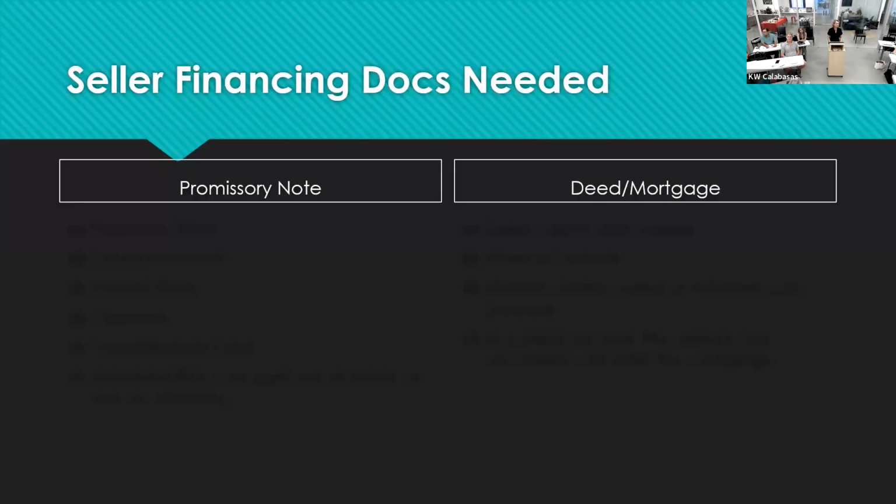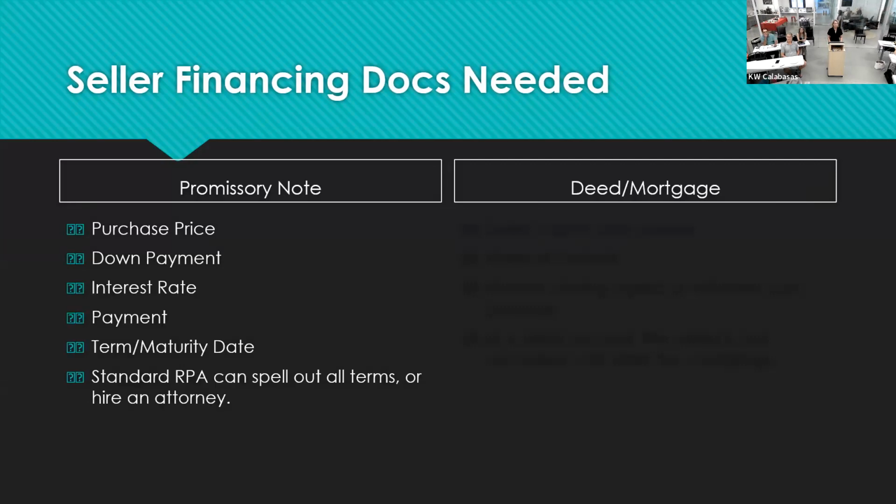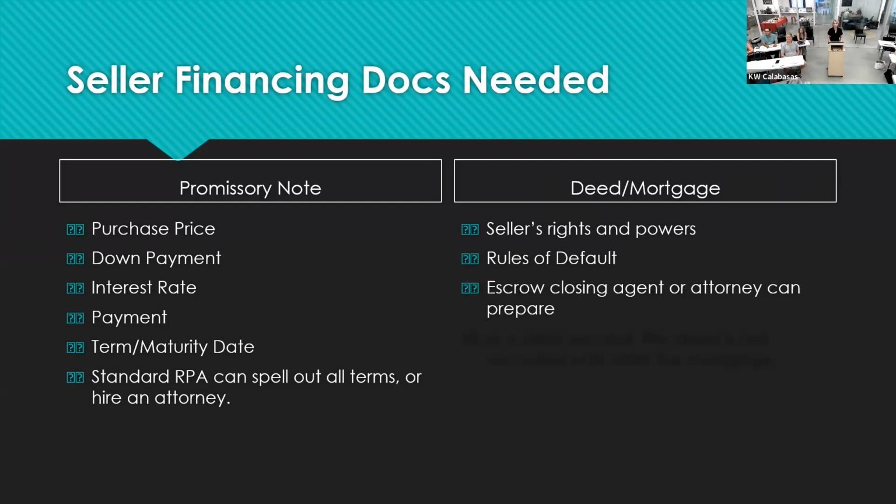Okay, here's what you need to answer your question. You need two things. You need a promissory note and a deed or mortgage. The promissory note is going to spell out all the specific terms of the loan. And you can use your standard RPA to put all those terms in there, or you can hire an attorney to put this document together. As far as the deed or the mortgage, that spells out what the seller's rights and powers are, what happens in case of a default, and you can ask your escrow closing agent or an attorney to prepare this document.